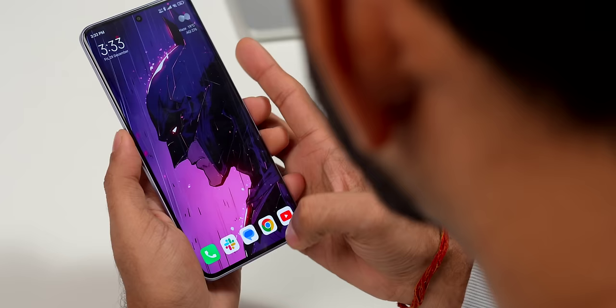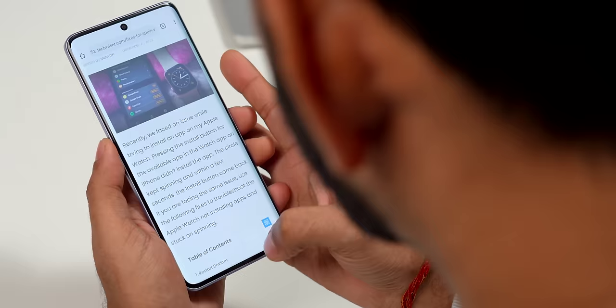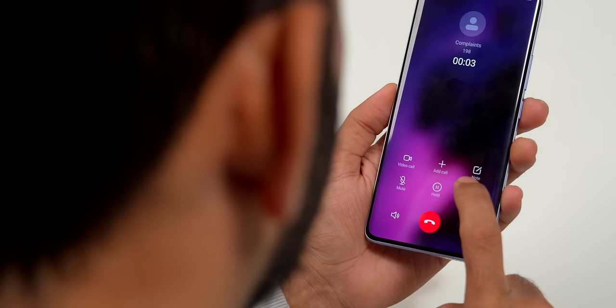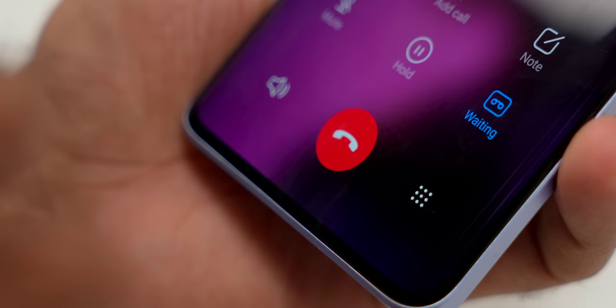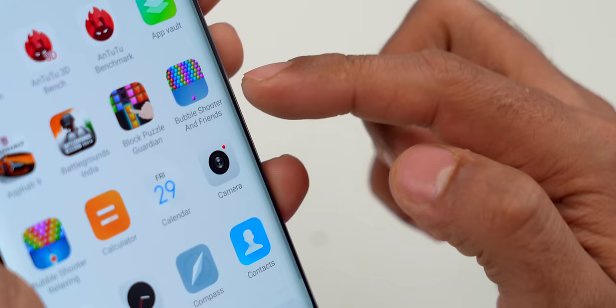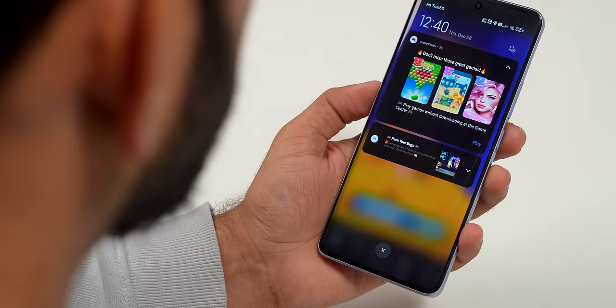Other than this, the animation and all is pretty fluid on MIUI. Plus, you get extra software features here. Like, you have a custom dialer now. So, when you do this, there is no call recording announcement. Having said that, there are quite a few bloatwares here and there. Like, you get Bubble Shooter and all of that. Plus, you get these notifications rarely. Now, you can, of course, uninstall them or disable them.